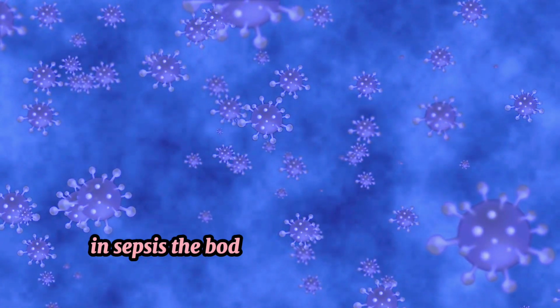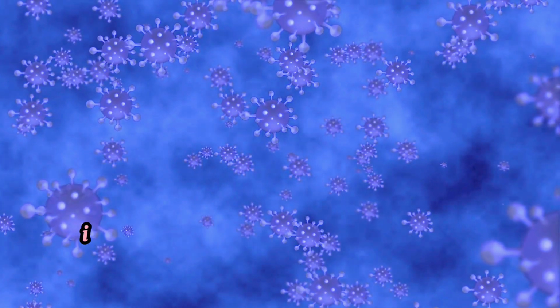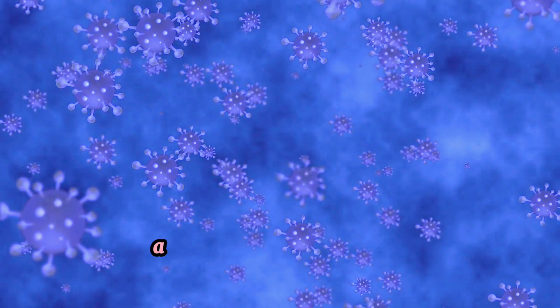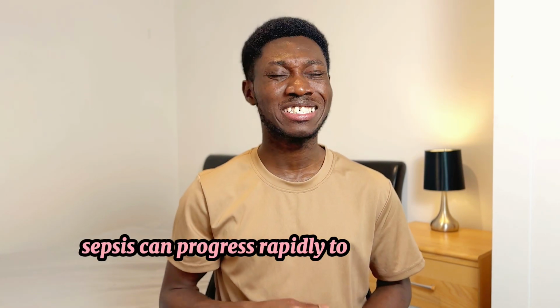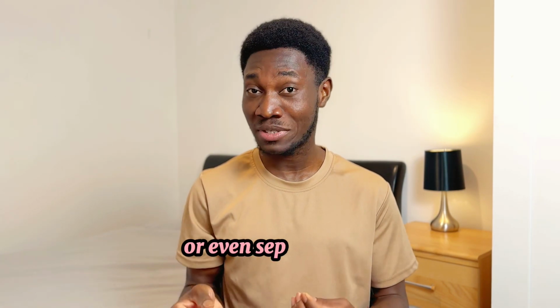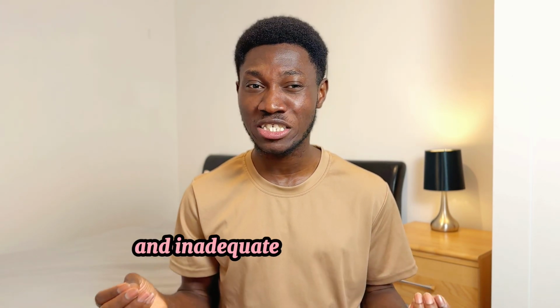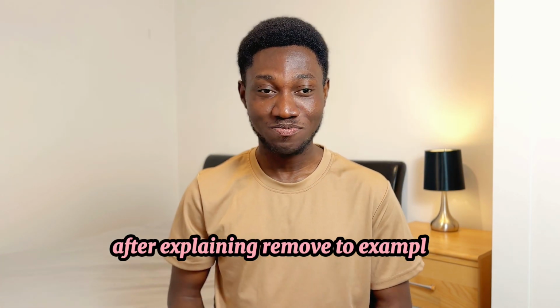In sepsis, the body's response to infection can lead to a cascade of harmful effects, including vasodilation, increased vascular permeability, and impaired tissue perfusion. This can result in hypotension, tissue hypoxia, and organ failure if left untreated. Sepsis can progress rapidly to severe sepsis or even septic shock, where there is profound hypotension and inadequate tissue perfusion. After explaining, we move to example.